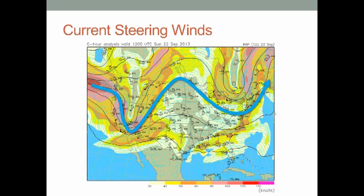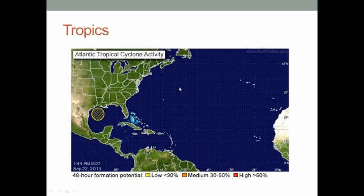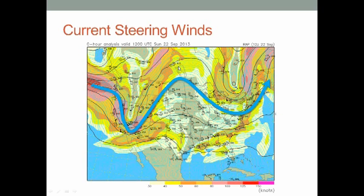Now, the story all summer has been the mean position of this upper ridge. This is the current jet stream, and here's the mean position right now, right over here over the middle part of the nation. And this has really been the driver of precipitation patterns. Sometimes it's been in the middle part of the nation, sometimes it's been west. All summer long, it's been alternating back and forth.